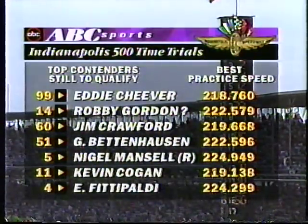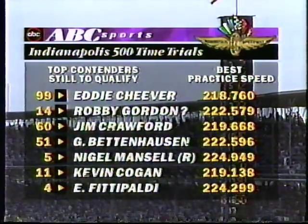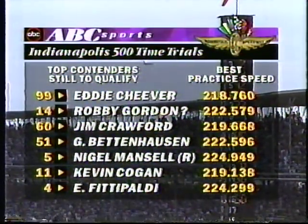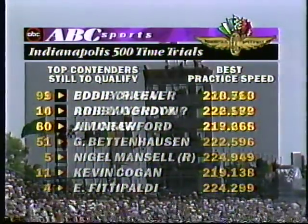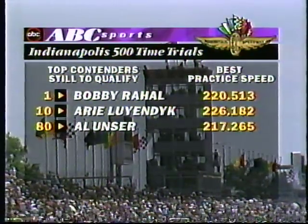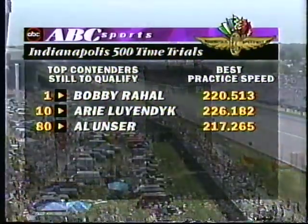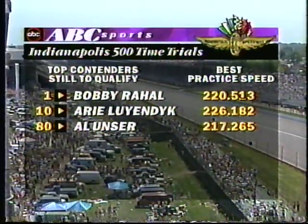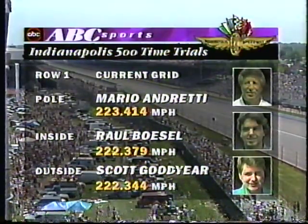This is Paul Page back at the Indianapolis Motor Speedway. Those big names yet to come for qualification on this, the first day of time trials at Indianapolis. Names like Cheever, rookie Robby Gordon, Jim Crawford, Nigel Mansell have to make another attempt. Kevin Cogan, and of course, Emerson Fittipaldi. Bobby Rahal, Arie Luyendyk, and Al Unser Jr. A sterling list there and a number of previous winners, as we are looking forward to an active afternoon here at the Speedway. They've opened the track to an open practice. Only one car, Stefan Johansson, thus far has taken advantage of the open practice session.